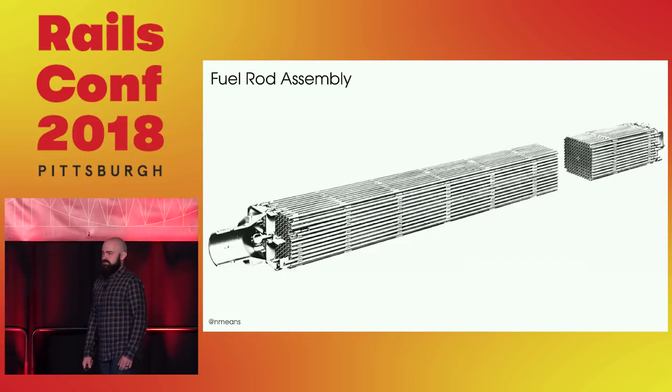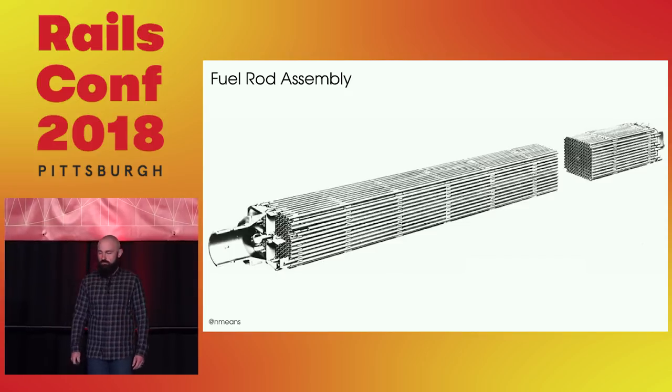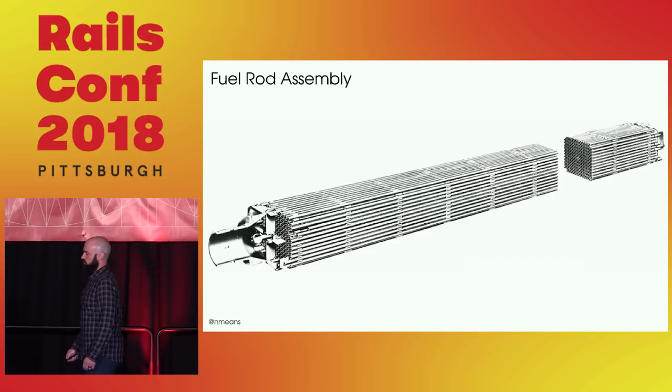And if one of these fuel rods is damaged, the other thing that tells us is that the water level in the core is now below the top of the nuclear fuel. Enough water has boiled off that the core is now exposed.